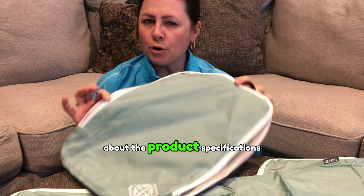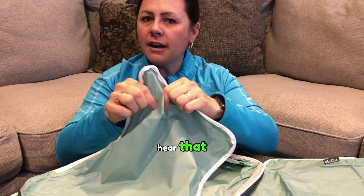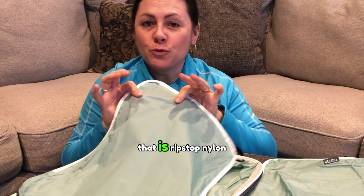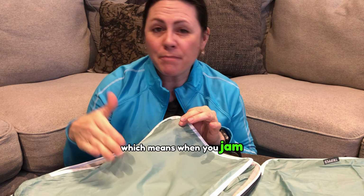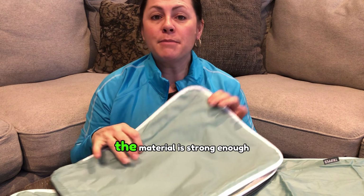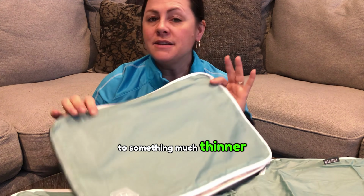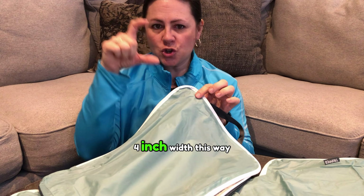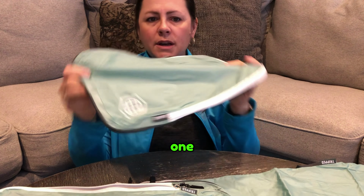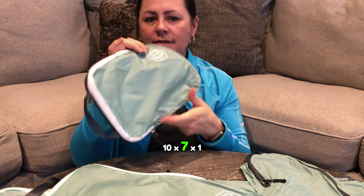Now, a few more things about the product specifications. The zippers are really, really strong zippers, and the material, hear that? That is ripstop nylon. So it's got a really nice strength to it, which means when you jam pack these full and then you do up the zipper, the material is strong enough to handle the demands of you compressing something thicker to something much thinner. Dimension wise, this is the largest one. It's almost 16 inches by 11, and then it's got a 4-inch width this way. This here is the medium one, and the dimensions on this are 14 by 10 with about a 1 inch width here. The small one here is 10 by 7 by 1 inch.